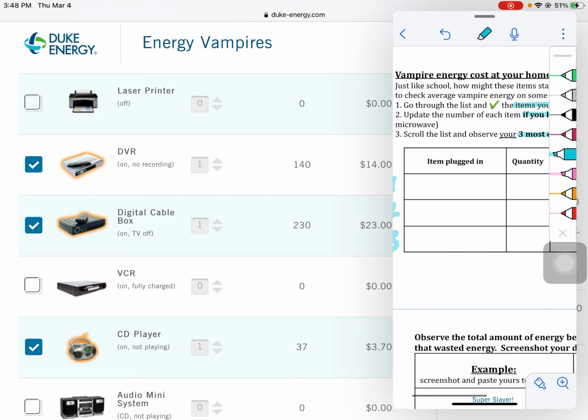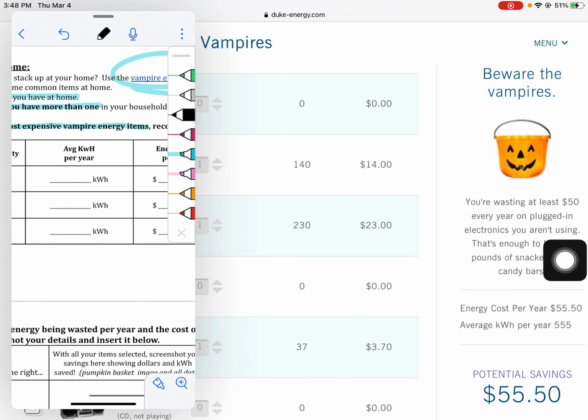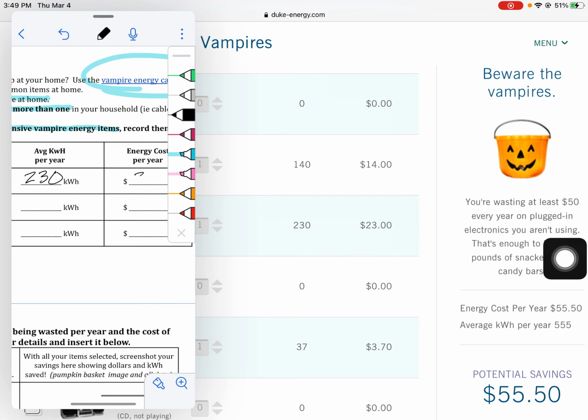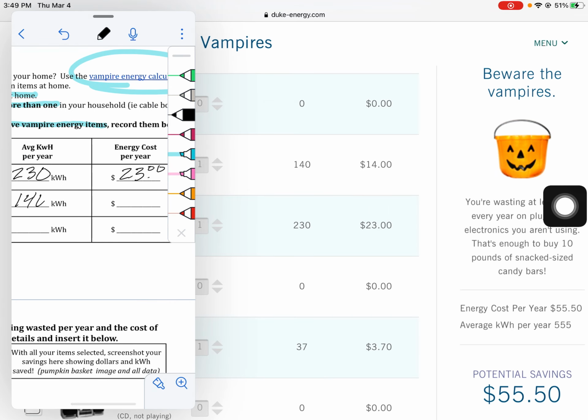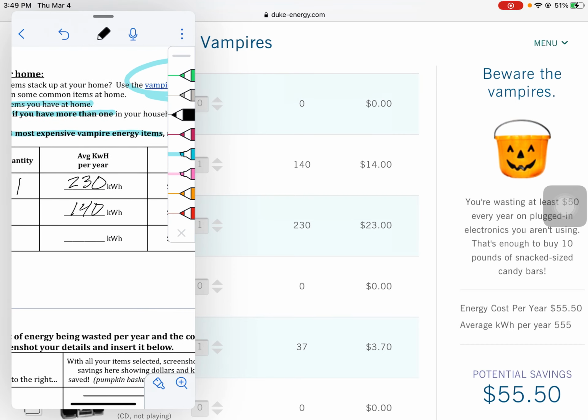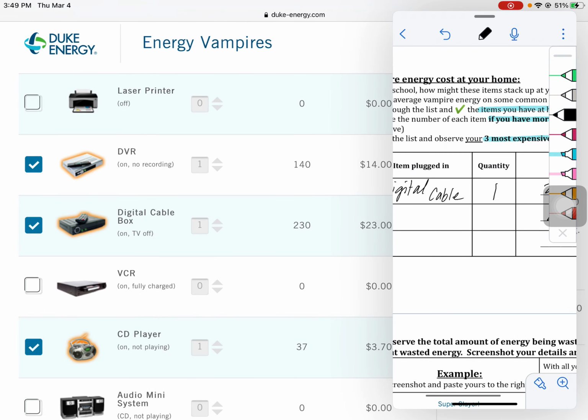So my number 1 is digital cable box. And I have 1 of those, and it was $230 for energy per year and $23. Then this was my second one. And that was, I'm trying to remember what it was. A DVR, and I just had 1.